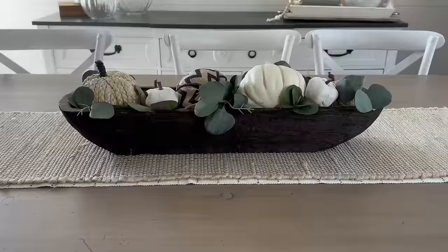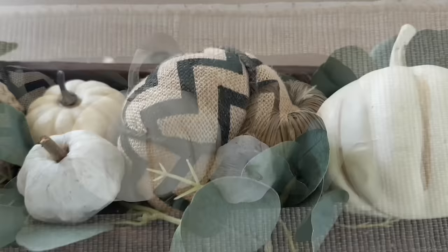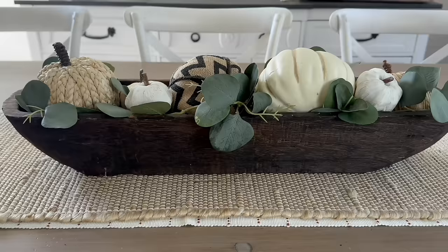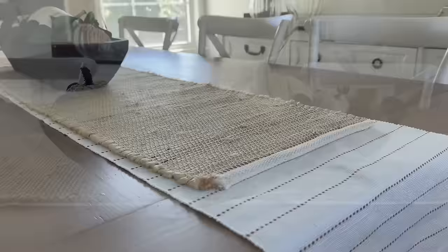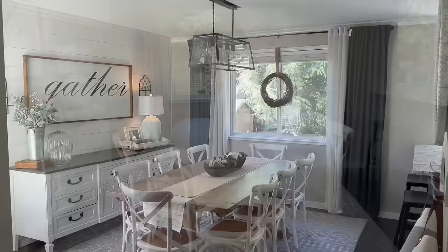Once again, everything you see here was picked up at the Goodwill outlet. Sometimes I like to layer table runners, and I wanted just a little pop of that rust color. I didn't have any success finding any in stores, so I ended up ordering this one on Amazon.